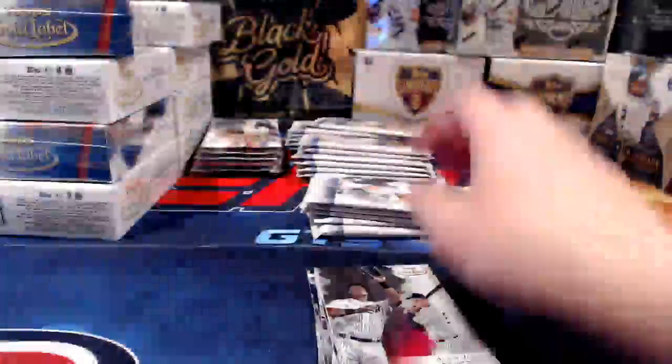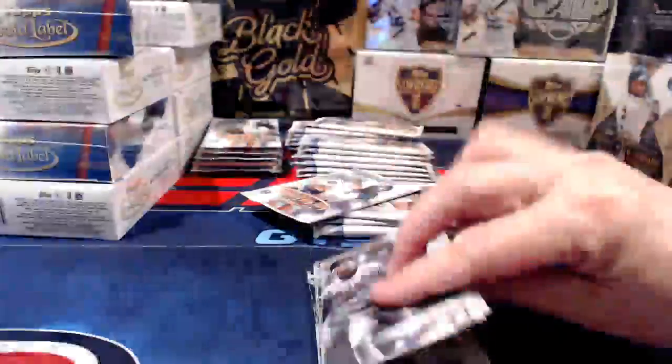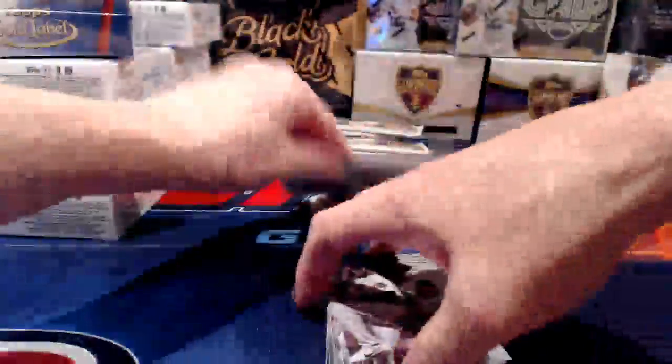Arthur, you need to see some skinny packs. I know, you're looking for those redemptions. Well, we managed to pull you one on the last case, so hopefully we'll have equally good luck on this one.